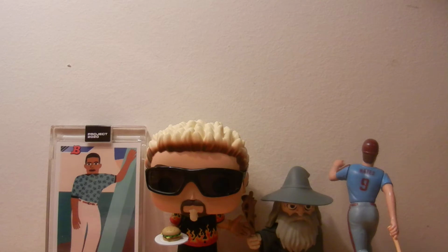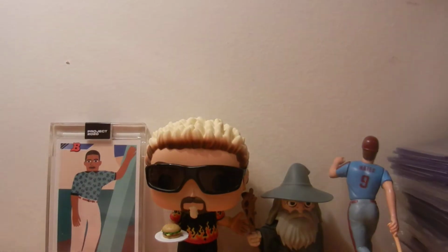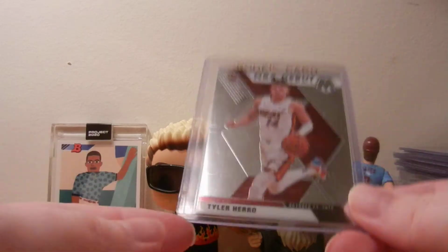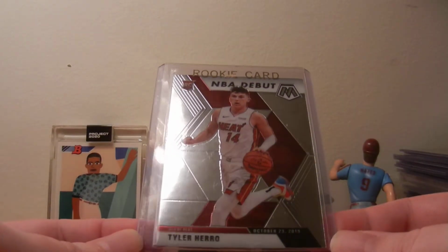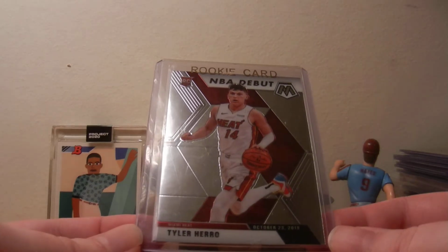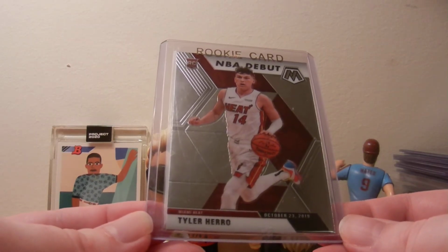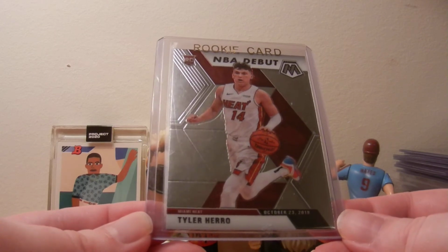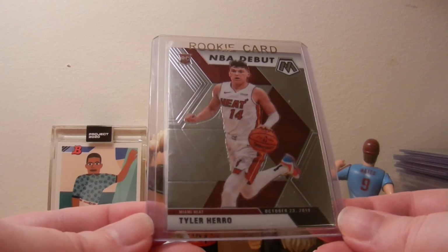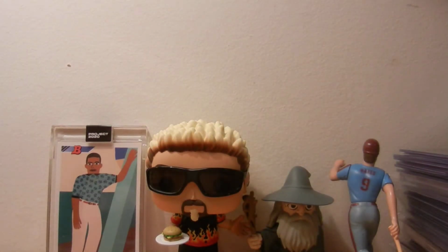So next, on to all the cards I purchased from Puff Bear 359. So we got a really nice stack here. So I'm going to put it right here, and we'll go through it. So the first card we got here is from Mosaic. This is Tyler Herro rookie card. I know Bob Lewis has been stacking up on Tyler Herro, so I figured I'd jump on the train as well and pick up one of his rookie cards. Got that for pretty cheap.